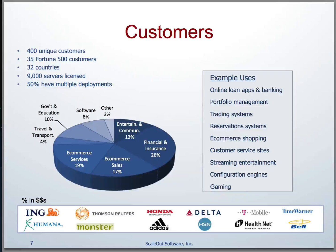As you can see from the pie chart here, we have customers in a wide variety of industries. Financial services and e-commerce have been especially important verticals for ScaleOut, and those verticals have had a strong need for performance scaling to meet heavy workloads. And we've had a lot of success in those markets. And we expect that that's where we will see, and in fact we are seeing, a lot of interest in analytics as well. The table to the right gives you a sense of the breadth of use cases where our customers are using our products. We can add value to just about any application where scalable performance and fast analytics are needed.